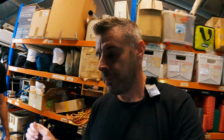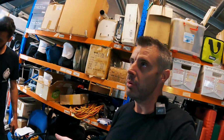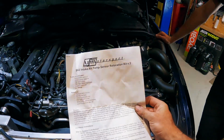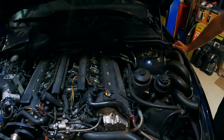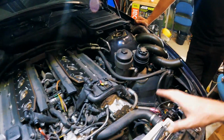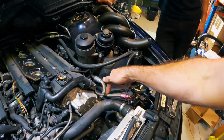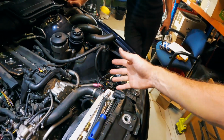We ended up thinking that when you do the MAF relocation thing, maybe that's happened and these wires have been messed with. So we started researching MAF relocation kits, because this car came with this document, which is an intake air temp sensor relocation kit, which you use on NA S62s. You don't use it on the supercharged ones. That got us thinking, and we watched someone do one of those kit installs, and they tap into this side, and then the MAF on this side has the temp sensor and 5 wires. So then we're trying to find where the wiring is.